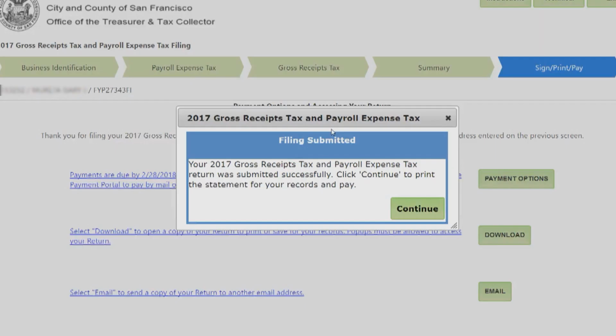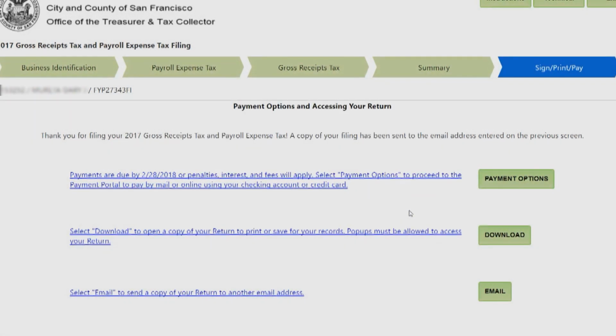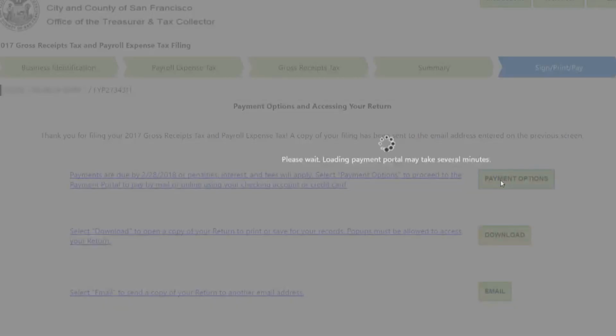Once the confirmation screen appears, the return is submitted. Select Continue. Please note, after you have submitted your filing, you will have to log back in and select the Amend option to make any changes to your filing. On this page, you can access payment options, download a copy of your return, or select an email address to send a copy of the return. To pay, select Payment Options to access the payment portal.